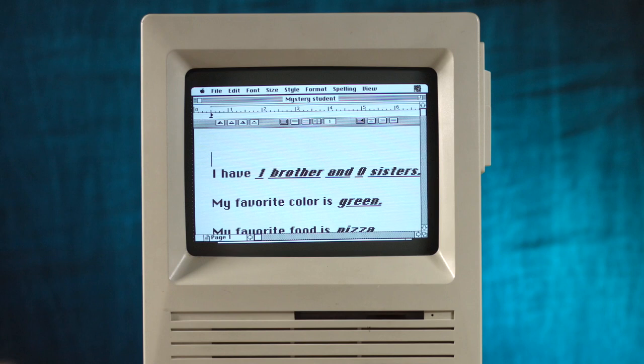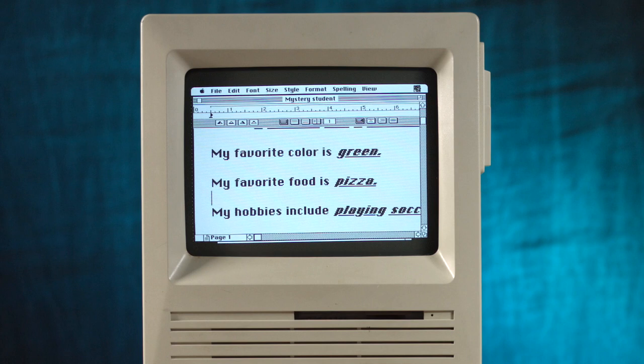My favorite color is green. My favorite food is green. Pizza. My hobbies all include green. Okay, I'm just kidding. That's not what it said. I'm kidding. Okay, green, pizza, playing soccer. My favorite school subject is spelling. Speed.